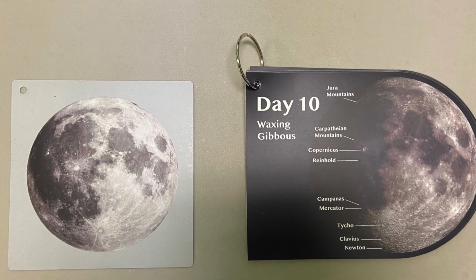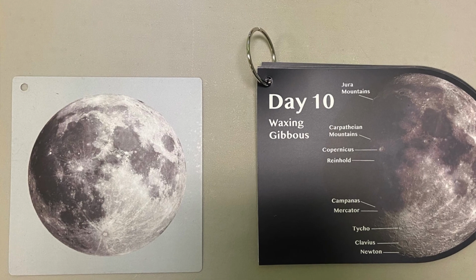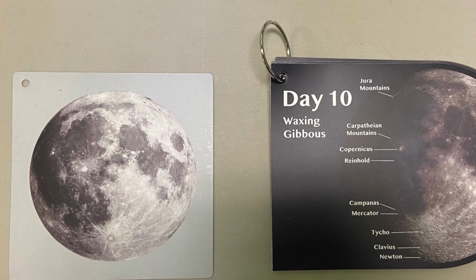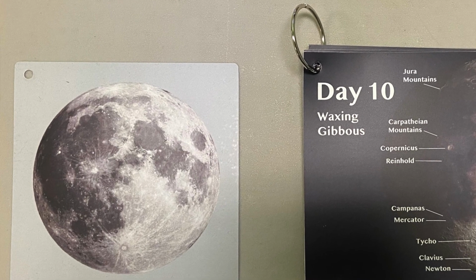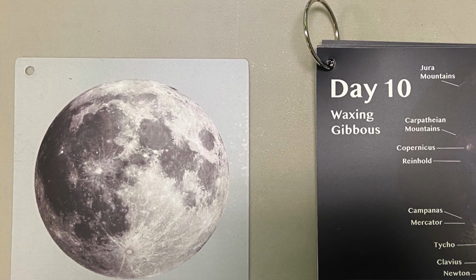The moon is waxing gibbous right now. It's visible in the evening sky all week long. It is full on Saturday. So if you go out any evening this week, you'll be able to see the moon, and you will be able to see where on the moon Neil landed.